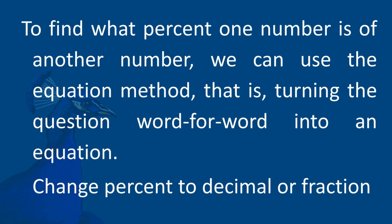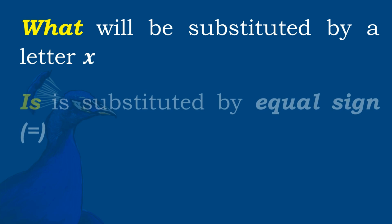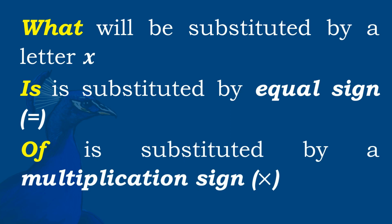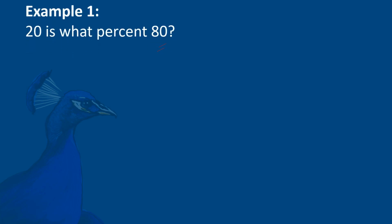To find what percent one number is of another number, we can use the equation method. That is, turning a question word for word into an equation. Change the percent to decimal or fraction. "What" will be substituted by the letter X. "Is" is substituted by an equal sign. "Of" is substituted by multiplication.